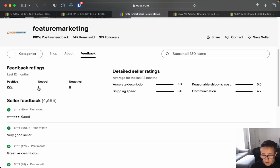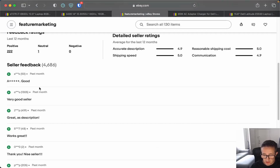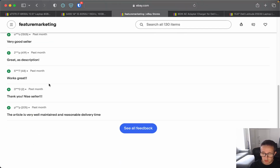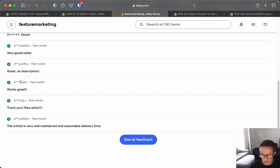They've had 1 neutral review, and that's why I said you can tell by the reviews. If you saw a significant amount of negative reviews, even if there are quite a few positives, that could be an indicator that it's a bad seller. Most of the time when you look at the feedback, you're not going to get anything detailed. They'll just say, great as described, works great, thank you, a nice seller, the article is very well maintained and reasonable delivery time.